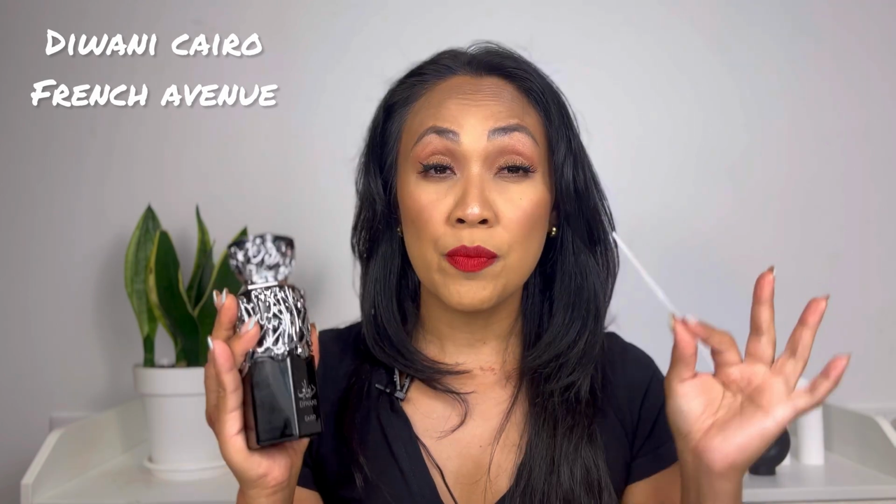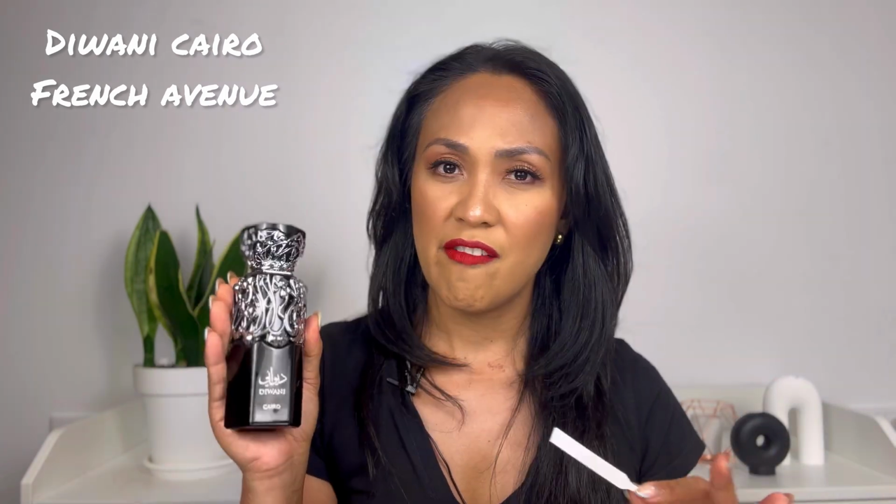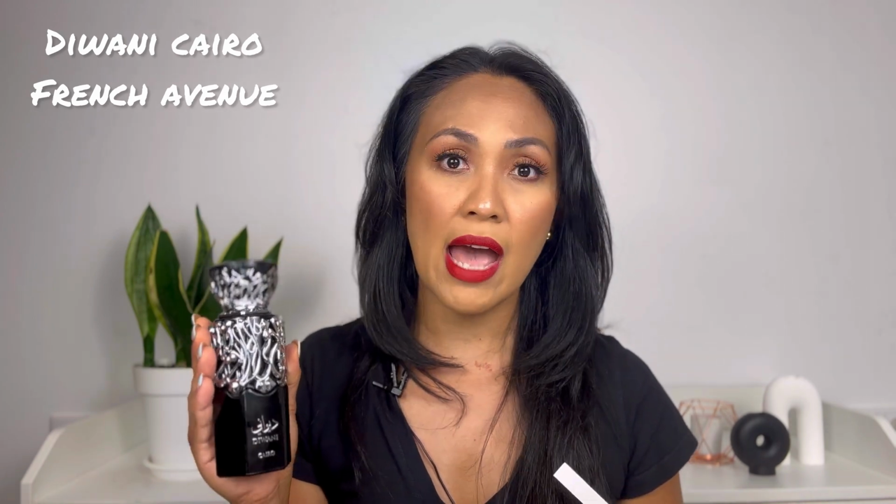Really nice. To me, this is more of a fruity, musky, ambery scent. Feminine leaning, in my opinion. And when it comes to longevity and projection, let's say it lasted me around 4 to 7 hours with moderate projection. Diwani Cairo, an uplifting, fruity, ambery, and musky scent, perfect for all year round.